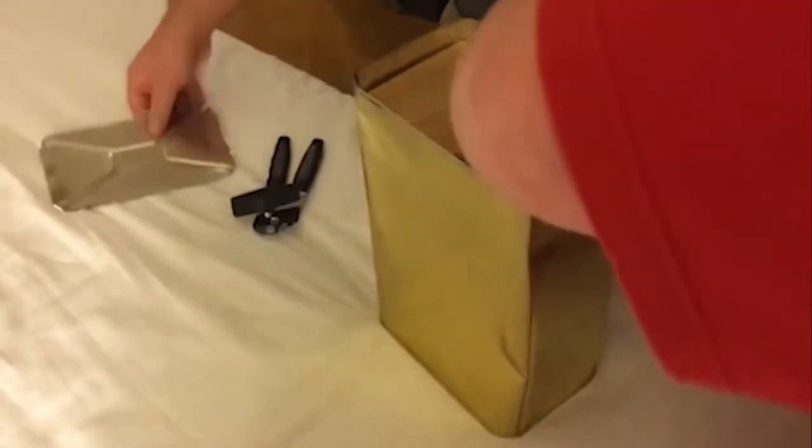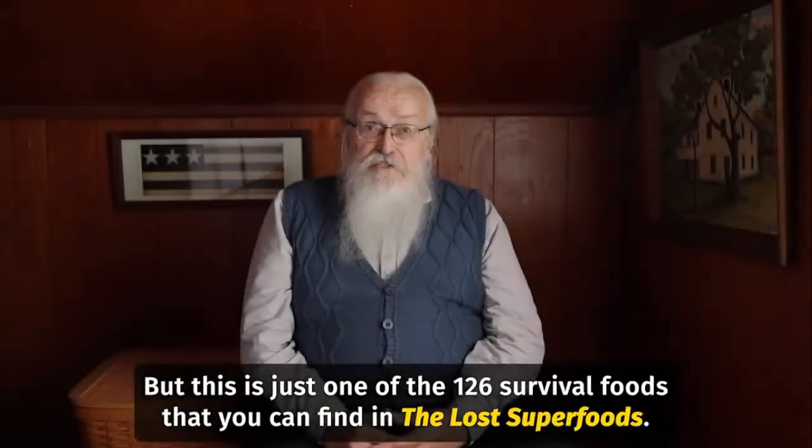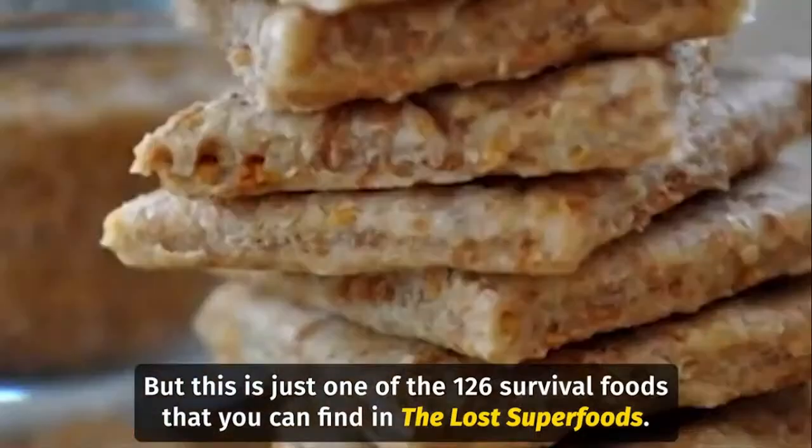They still look fine! Oh my god. They taste like matzos! Really? Yeah, they're good!